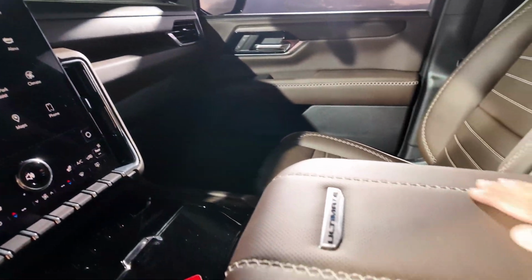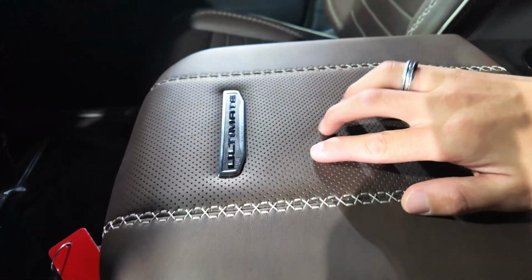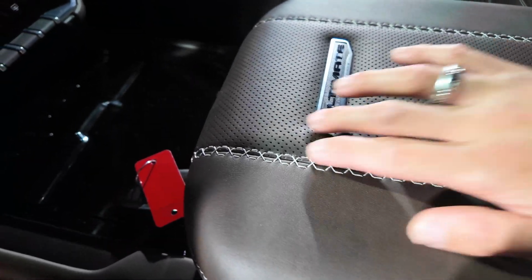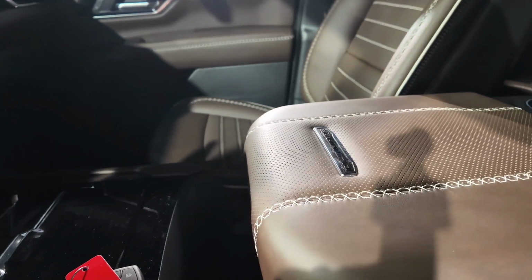So this center console area, right? Pretty spacious bin, nice leather. You have the Ultimate badge here again with the GPS coordinates and the topography and the stitching. But I can actually make it move backwards. Up here, look at this. There we go. It slides back.